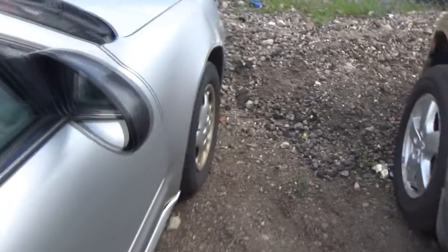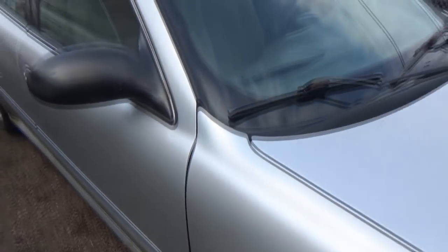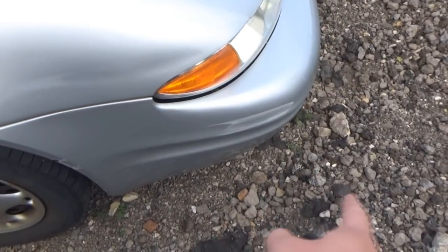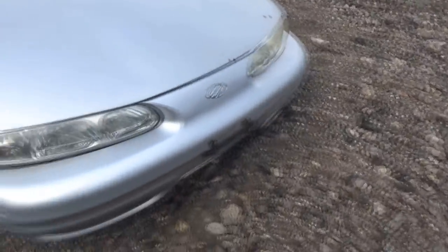And on this one, the fender got pushed in. So when you open this door, it creaks and rubs up against it. Looks like somebody scraped up against something here and ruined it. Gotta get over these rocks here.